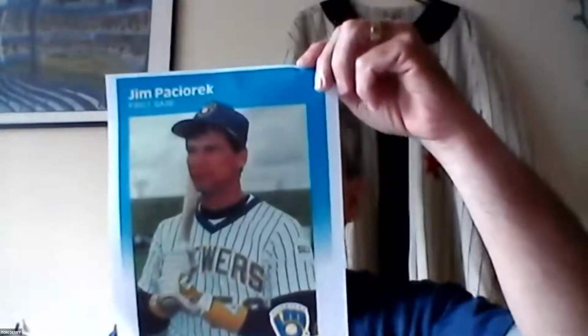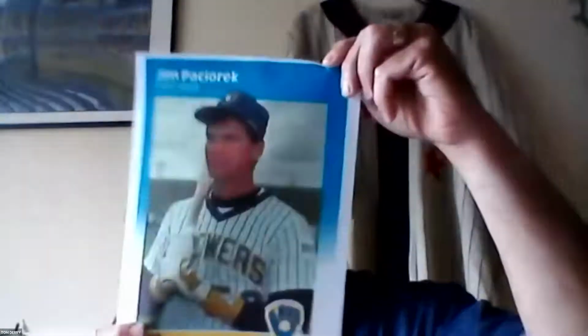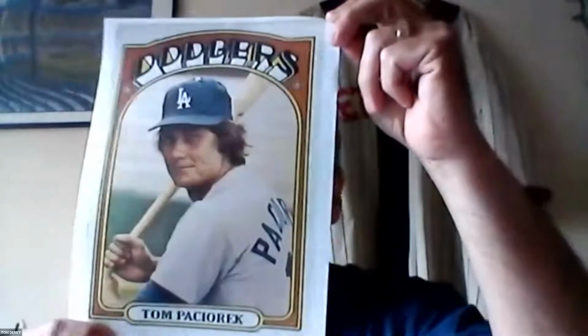The youngest one is Jim Paciorek, and he played 1 year with the Milwaukee Brewers back in 1987. The most successful of the Paciorek brothers was Tom. Tom Paciorek played 18 years, so he actually played the longest of anybody from Hamtramck. So here's a picture of him with the Dodgers. He played with several teams, first baseman, outfielder, and he was very good. He had a .282 lifetime batting average, and just a very successful long career. So the Pacioreks were some of the best players to ever come out of Hamtramck.